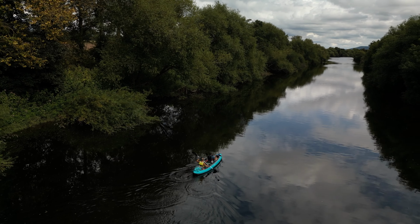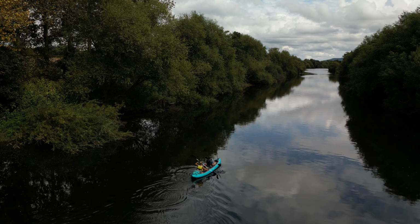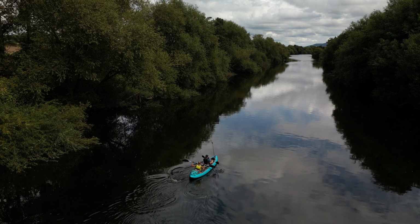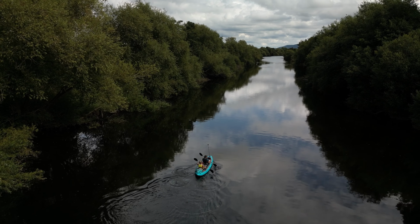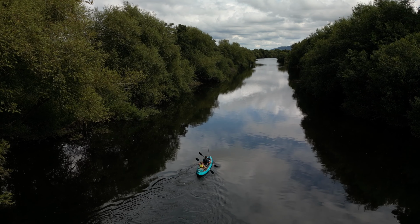You've got to be careful not to kayak into these overhanging branches, or otherwise you can get snarled up in them and tipped out of your kayak, as happened to Archie's son Ewan once when we were kayaking on the Wye River near Swansea.